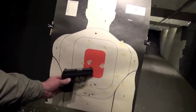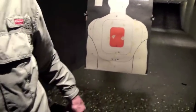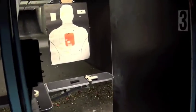Jerkage, that's me jerking the trigger. That's not the gun. Hey, when you shoot low like that, it's not consistent. Yeah, I had to get used to that trigger too. It's got a lot of travel. Let's see how Andrew did.